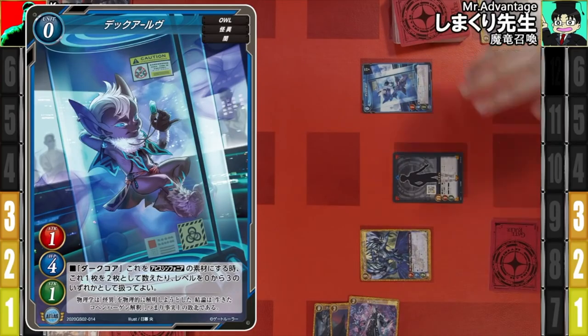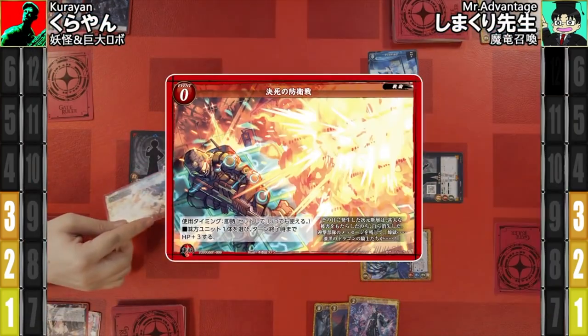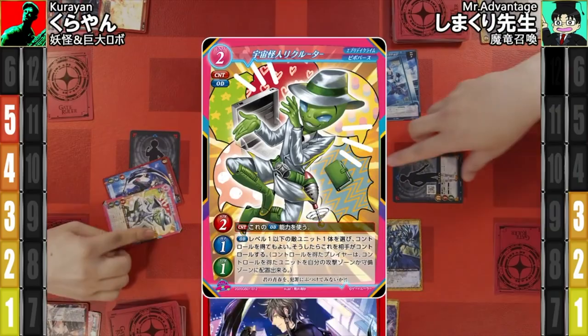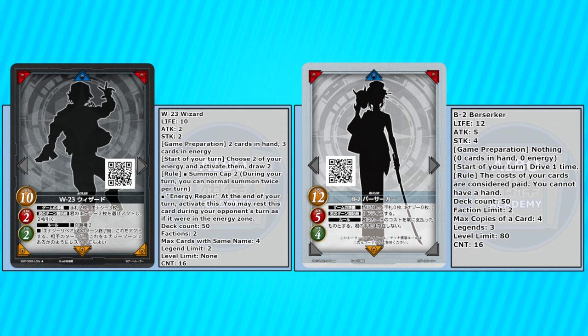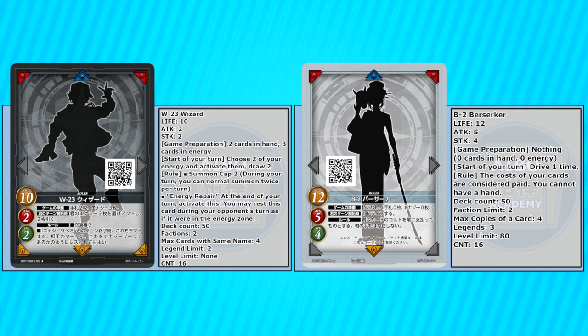This fluid field setup means that there is a huge amount of versatility and variety in the way each ruler plays already. But Gate Ruler takes this one step further by giving the rulers different stats and different rules. Let's compare side by side with another ruler to illustrate this. Notice that these rulers have different life, attack, and strike values. They also have different numbers of set card zones. Berserker doesn't have a hand or energy, but doesn't pay costs, and essentially works on top decking. On the other hand, Wizard uses a worse stat line, but has more set zones and an ability to give you energy on your opponent's turn no matter what, ensuring that you have some defensive capabilities.